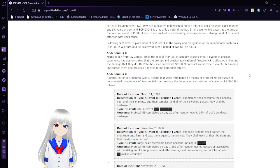Addendum 2. A partial list of documented Type S events that were terminated by means of the protocol, inclusive of documented completions of the protocol that predate the Foundation's acquisition of custody of SCP-89, follows.